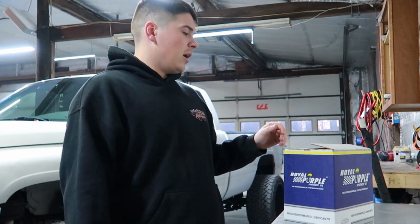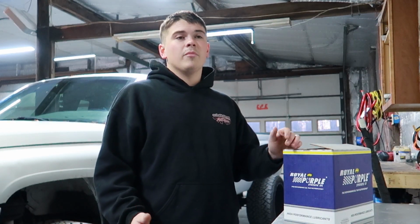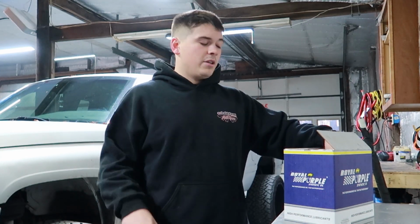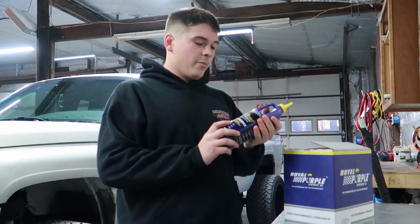And who knows, maybe it'll help a little bit with the 6-gear grind. I really don't think so. Once the synchronizer wears out, it's kind of just gone until you can replace that synchronizer. So the truck does still shift fine into 6. I just have to let it idle down and then go into 6 rather than just shifting like you do with every other gear. So we're going to be using the Royal Purple.